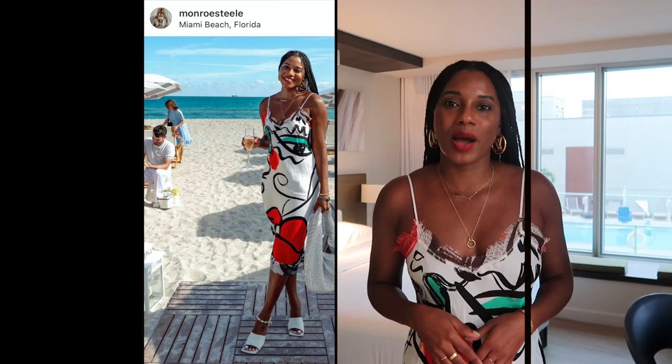I'm wearing a medium. For the shoe, I went with my white Bottega mules. So easy to walk in, super comfortable. And then I also went with my white Bottega Jodie bag in the woven leather, the very large size. So that was my look for today.